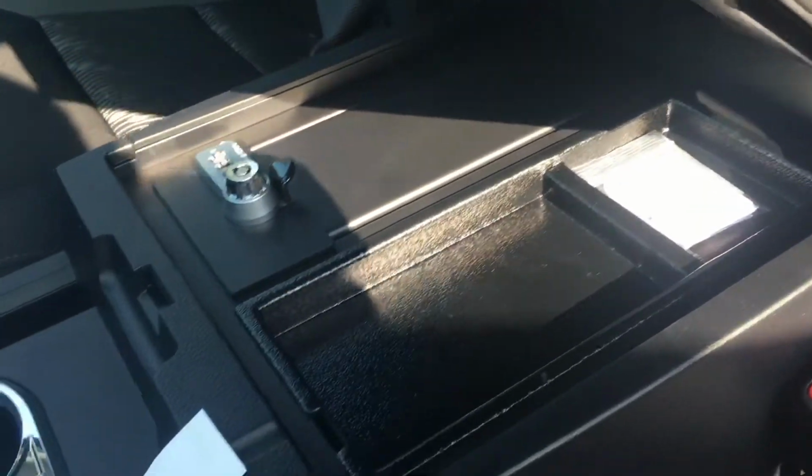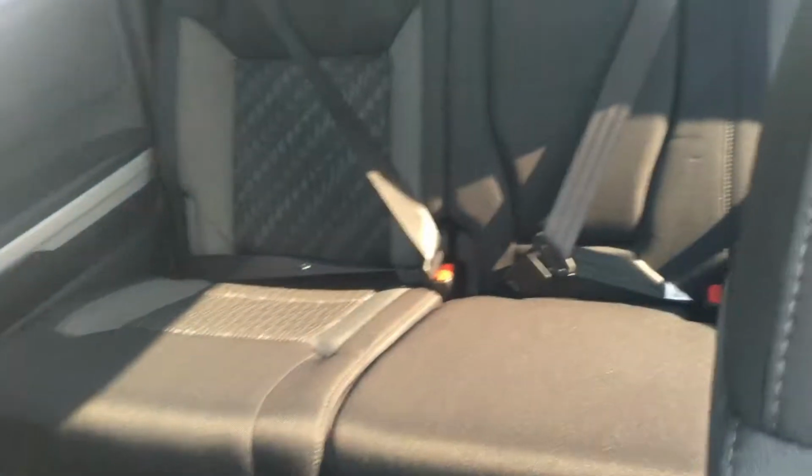So your middle is actually a safe, which is really, really cool. Of course, the big Crew Max, all that stuff. Very, very nice.